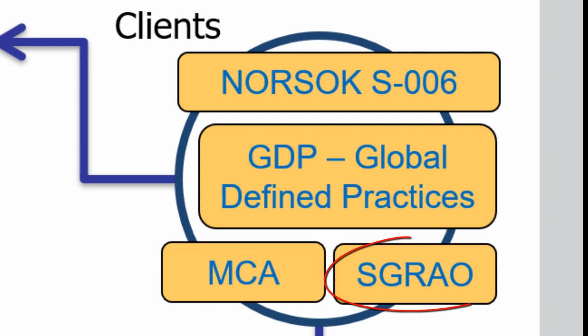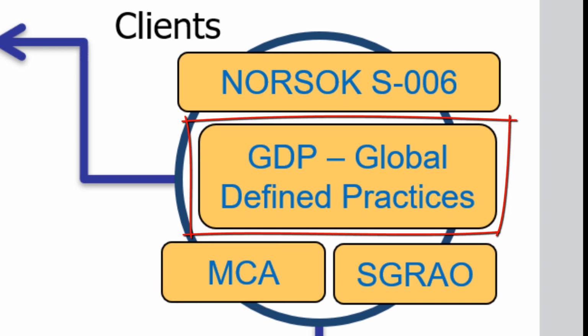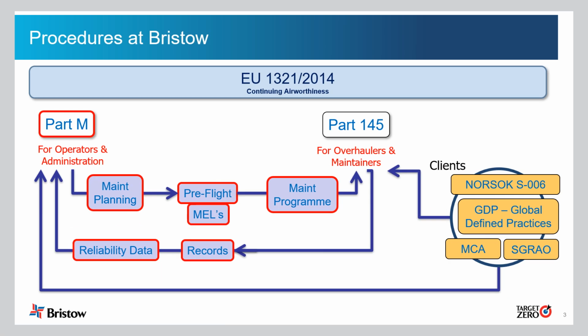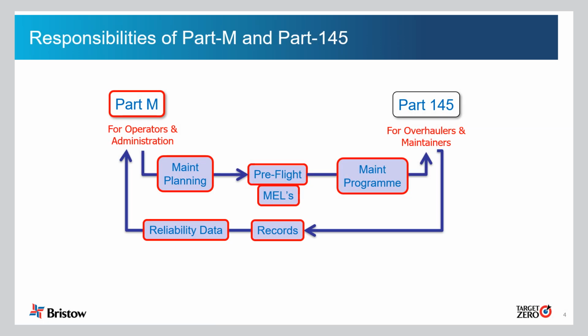The SGRAO is the Shell Group Requirements for Aircraft Operations, and that covers fixed wing and rotary. Likewise, the MCA, or the Maritime and Coastguard Agency, the GDP document is used at BP, and NORSOK is a Norwegian client handbook. The importance of the Part M organisation is that it ensures the continued airworthiness of our aircraft.